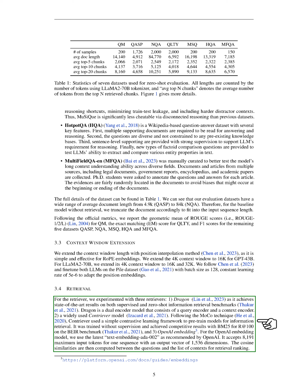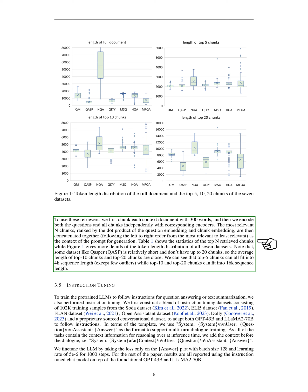For the OpenAI embedding model, we used the latest version, Text Embedding Ada-002, as recommended by OpenAI. It can handle a maximum of 8,191 input tokens for one sequence and produces an output vector of 1,536 dimensions. We then calculated the cosine similarities between the questions and a list of contexts for retrieval ranking. To use these retrievers, we first divided each context document into 300-word chunks. We then encoded both the questions and all chunks independently with the corresponding encoders.